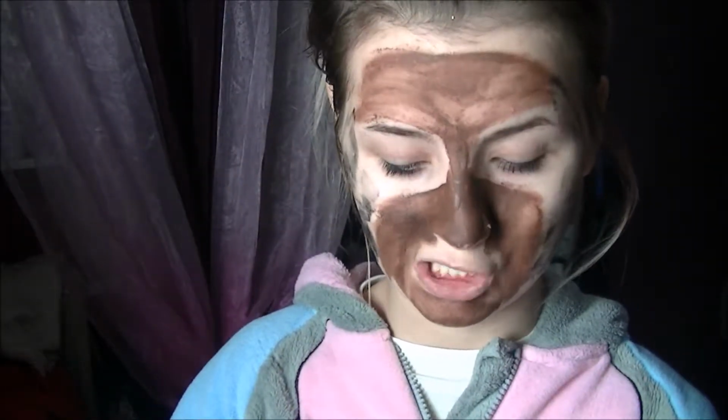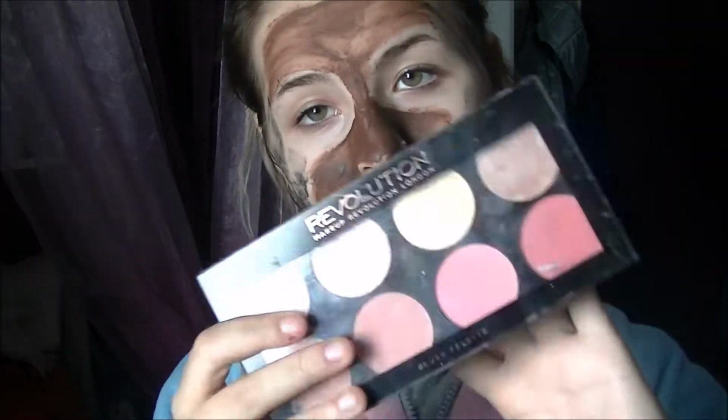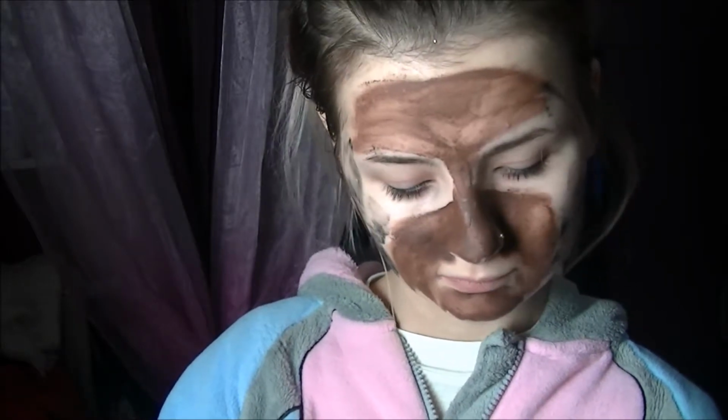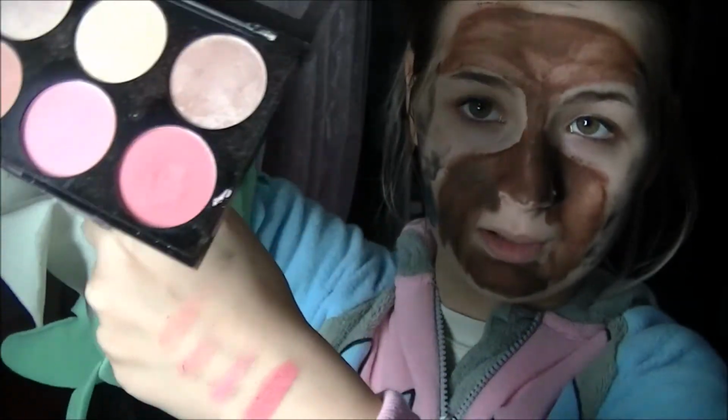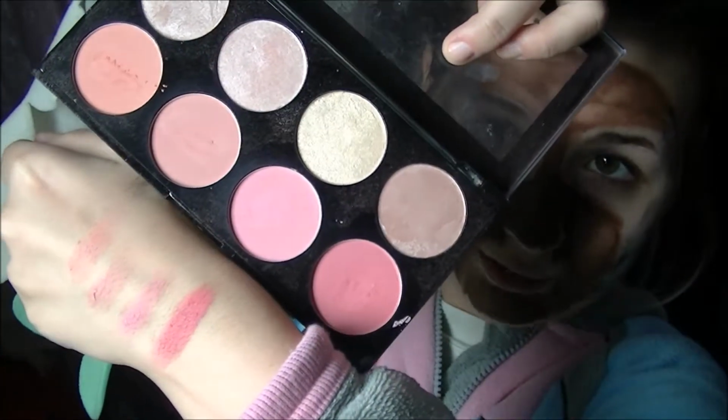For blush, I actually recommend this palette by Makeup Revolution. I like Makeup Revolution blushes because they're smooth, they're not too intense. They have got pigment there though, that I can get to hold up. Yes, so that's the actual order there. I also recommend this palette by Makeup Revolution for contour, the Pro HD.